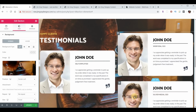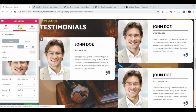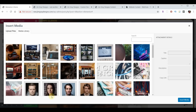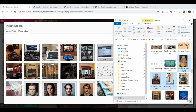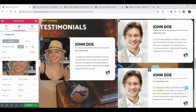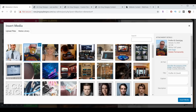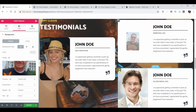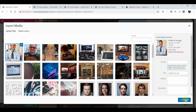Now we need to change the picture for each one of these, so we need our profile pictures. This is actually a background for this column, so we're going to choose the column style. And then we'll choose the image. And now we need to get our profile picture. So we'll scroll down and choose our profile pictures. And we'll go ahead and load all 3 of these at once. And we'll pick Bethany as the first one because who wouldn't? Wouldn't pick me or Joel first. We'll go to the next one. Style. And we'll pick me. And Joel, I'm sorry, you get to be last. So we got there, style, image, there he is, insert.